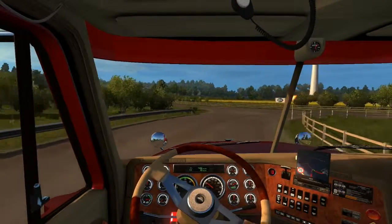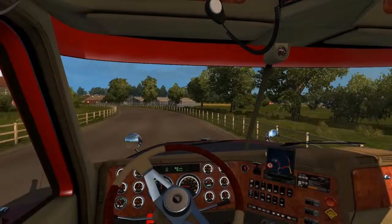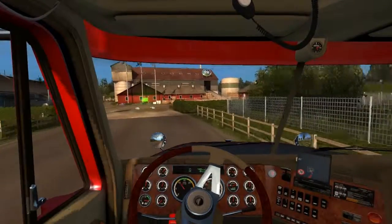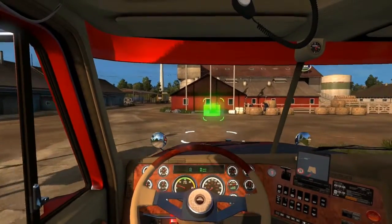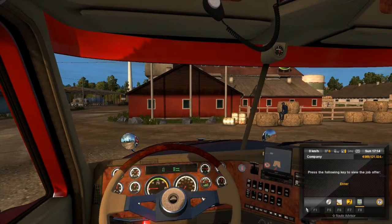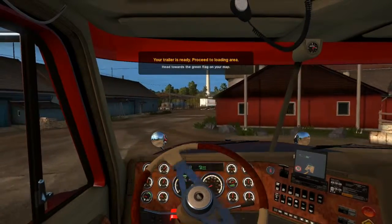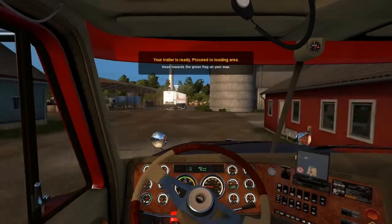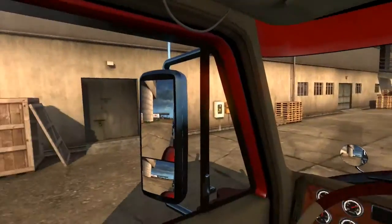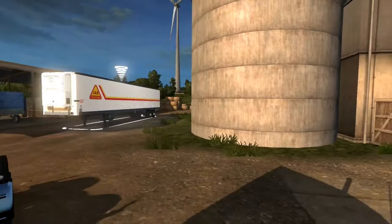Alright, so we're pulling up right now to where the trailer is, so we're going to go ahead and hook it up and everything. There it is. Look at that. J&B Trucking. It's a 53-foot reefer trailer, courtesy of Jeff Favignano. Sent this over to me last night.